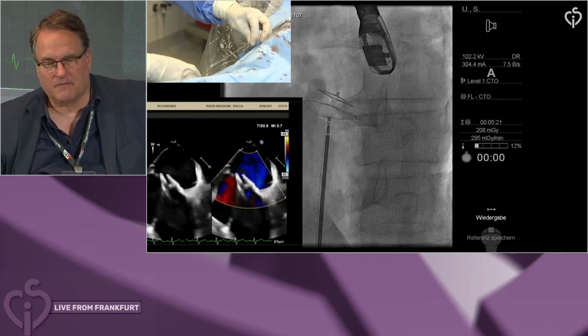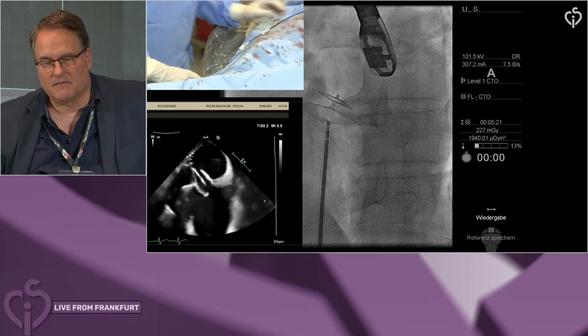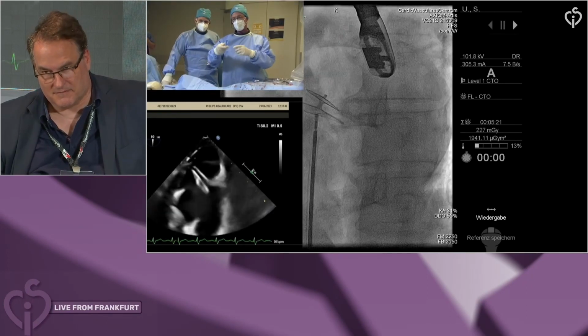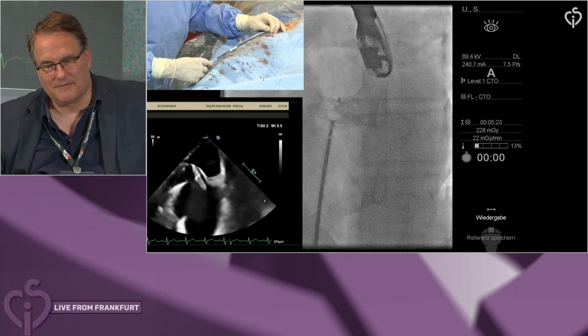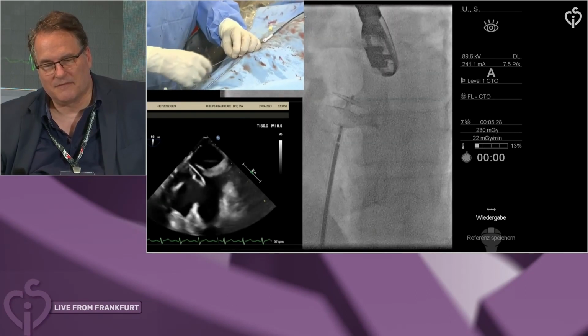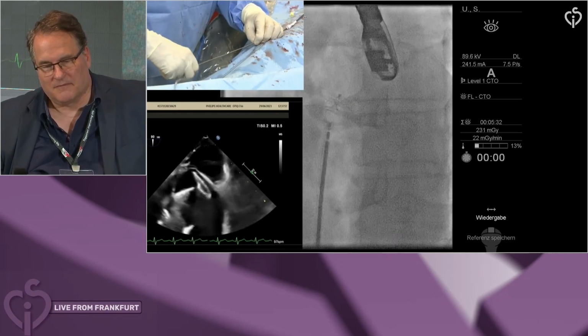It's difficult to release it here. Okay, so the technique when you mount it is to mount it to the end and then do a half turn. I did that, but still it's tightly connected. So when I see that, then I advance the sheath towards the right atrial disc, pull a little bit on the cable and try again.